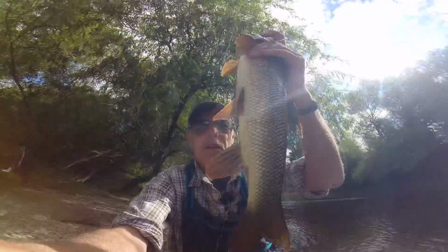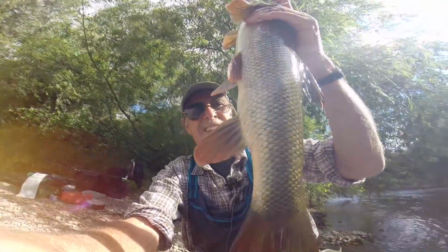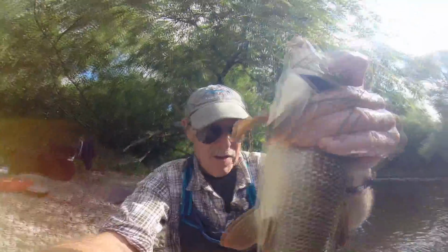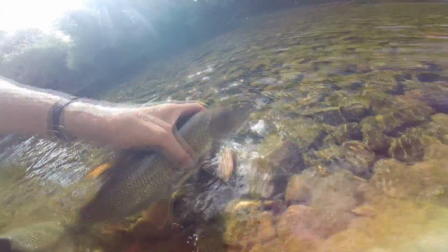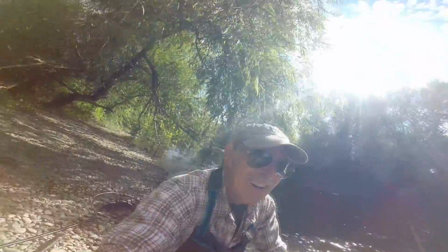Well guys, that's probably the smallest barbel I've caught on the River Wye. But still, gratefully accepted. Good little scrapper. I mean, this is the Barbel River, is it not? He wants to go. He wants to go. I just can't get that luncheon meat out there fast enough.